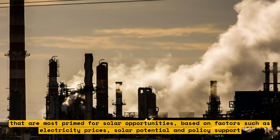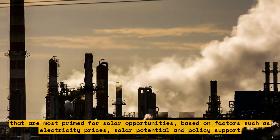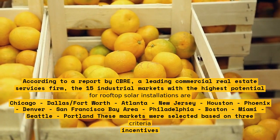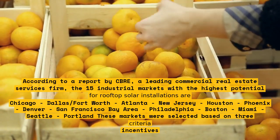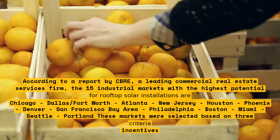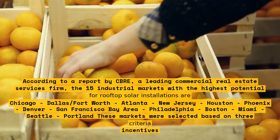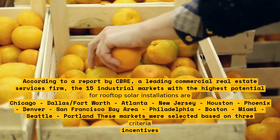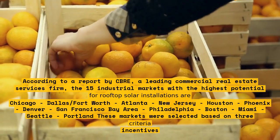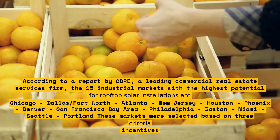According to a report by CBRE, a leading commercial real estate services firm, the 15 industrial markets with the highest potential for rooftop solar installations are Los Angeles, Inland Empire, Chicago, Dallas, Fort Worth, Atlanta, New Jersey, Houston, Phoenix, Denver, San Francisco Bay Area, Philadelphia, Boston, Miami, Seattle, Portland. These markets were selected based on 3 criteria: electricity prices, solar irradiance, and state-level incentives.